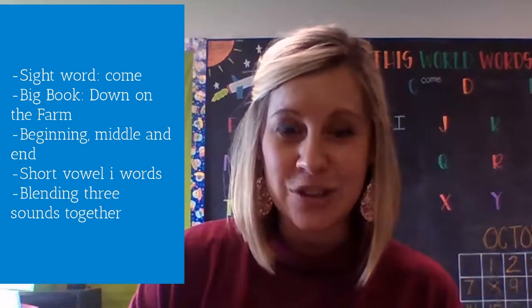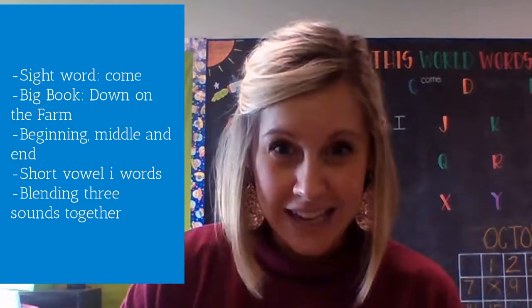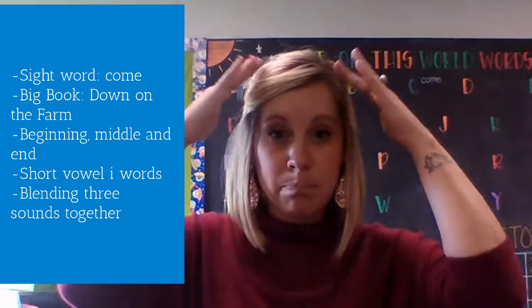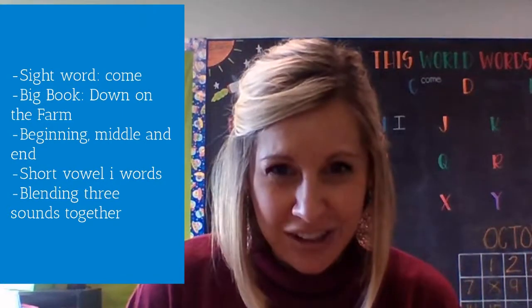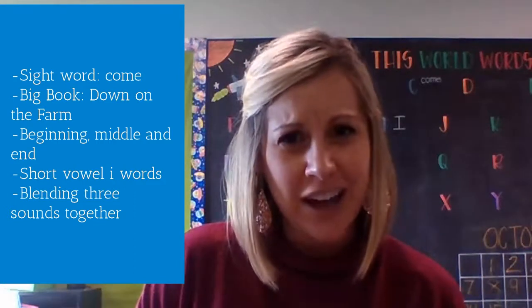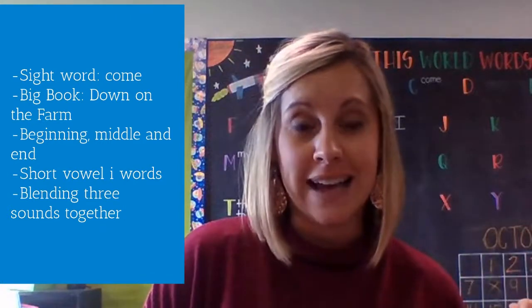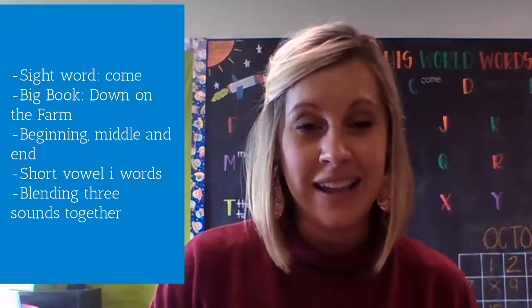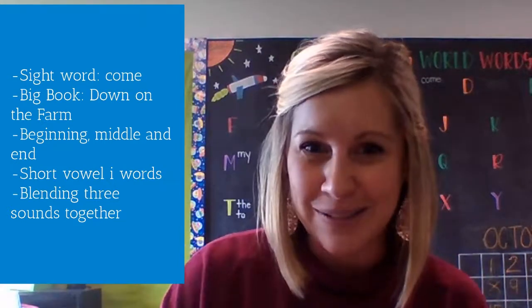And last but not least, we are going to be listening to 3 sounds and see if we can push them together to make a word. So if I said p, i, g, could you put it together to make the word pig? Or the other way around, if I told you the word pig, could you pull apart all 3 sounds and tell me that the sounds you hear are p, i, and g? Try practicing that at home with your family this week.